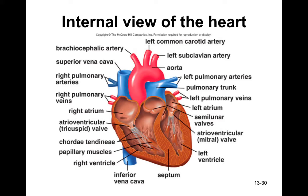What else can we see here? We can see this tricuspid valve. And then over here we can see the bicuspid valve. Here we can see that pulmonic valve. This is the pulmonary semilunar valve or pulmonic valve. And here you can barely see it, but this is the aortic valve or the aortic semilunar valve.